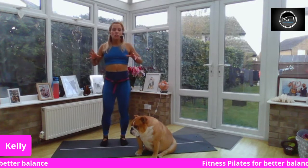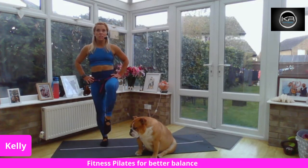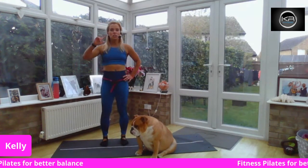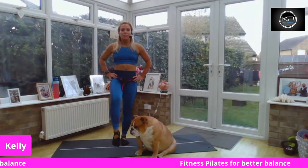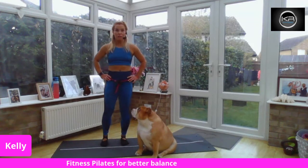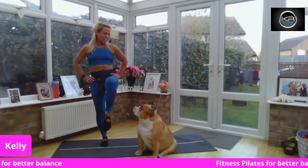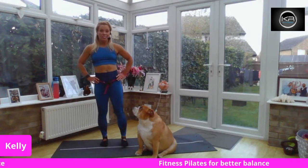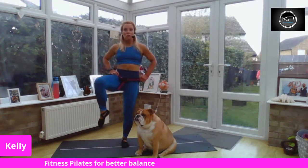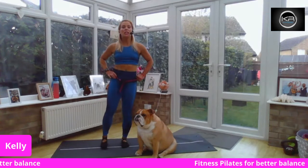Place your hands on your hips. When someone's got issues with their balance and they try to move their hands or their arms and their legs at the same time too quickly, it can knock you off balance. So I want you to keep hands on the hips and focus just on the knee lift. If that feels good for you to lift that knee up, then we're going to start to bring the knee up and then out to the side. That's more challenging for the balance. Bring it back and then lower.